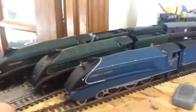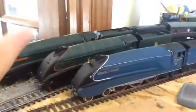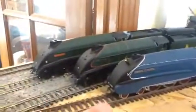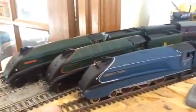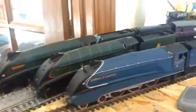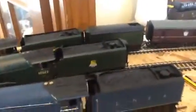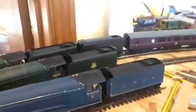It's not the Railroad Mallard, this is the Pristine Mallard. This is like the new Bittern. It's got everything the same apart from the wire connector between tender and loco, and the corridor as well, which Mallard in its current state doesn't have on its tender. So it's a very nice model.